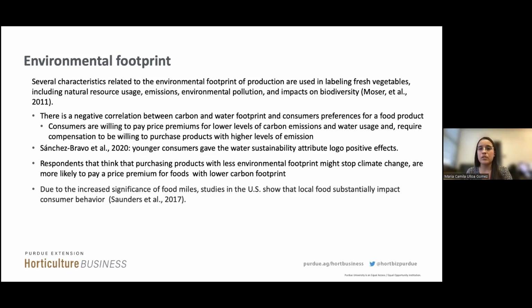It's important also to mention that a few studies have found that consumers are willing to pay a significantly higher price for fresh produce with less or no pesticide residues. The reason for this may be that the reduction of pesticide is directly related to private gains, such as food safety, and potentially comprises both health and environmental benefits.